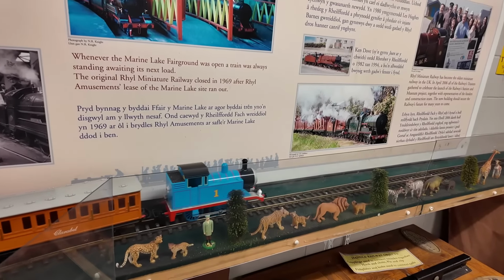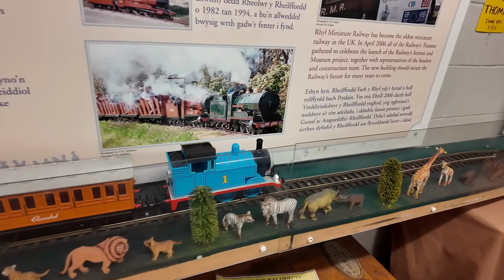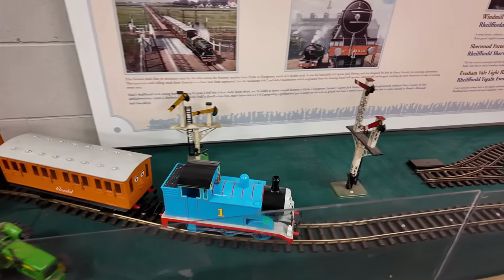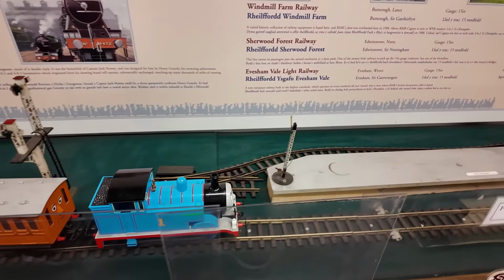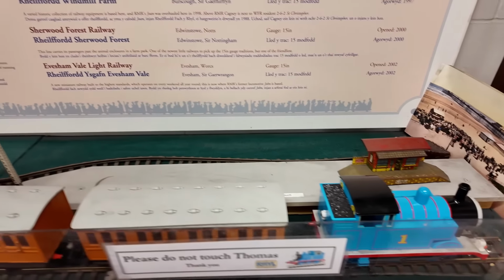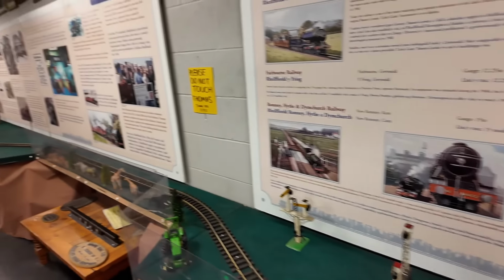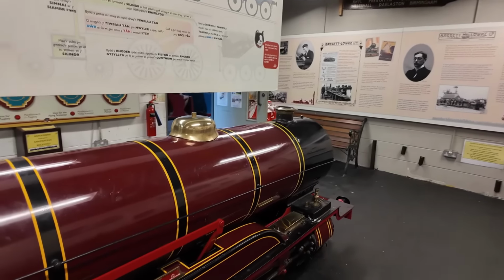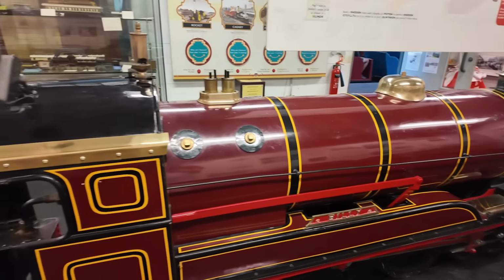And here we are then in the little museum. And there's Thomas, engine number 1. We saw a full-size Thomas the other day at Drayton Manor. Filmed lots of vlogs so far this summer for you to enjoy, and we've still got quite a bit coming up as we continue on with the summer holidays. Yeah, this is great in here. You've got one of the locos positioned just here as well. This is Billy that we can see.